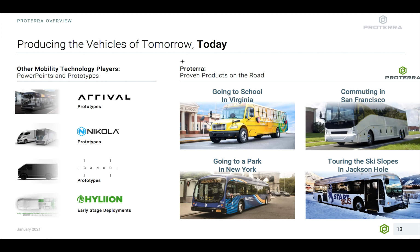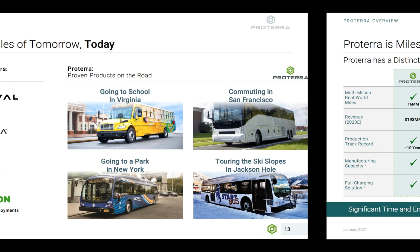I think with these three companies, they really cover the whole spectrum of the commercial electric vehicle market. This slide demonstrates how far ahead Proterra are from their competition. You can see companies like Arrival, Nikola, Canoo, they're still just creating prototypes. Whereas if you have a look at Proterra, they've actually got proven products on the road right now as we speak. They've got buses going to school in Virginia, going to the park in New York, touring the ski slopes in Jackson Hole, commuting in San Francisco, whilst these other companies are still at the prototype stage.